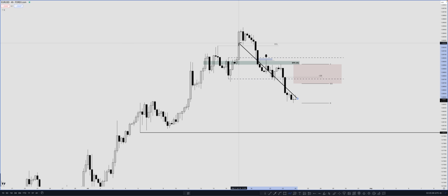Before we were talking about this inverse fair value gap right here, but price didn't reach into it. Price rejected this tiny fair value gap right here and the BPR a couple times right here as well, and then pushed lower. So in this case, ideally, it would be great for us to see this retracement right here and then pushing to the downside, focusing and aiming for this low resistance sell side liquidity pool right here.